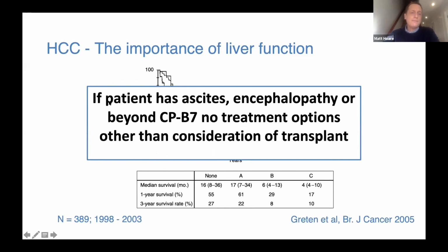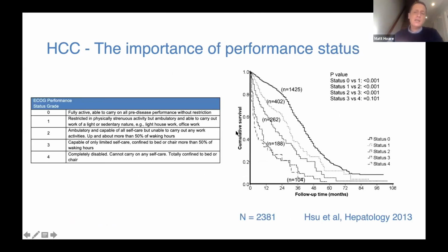And importantly, it's pretty much a rule that if a patient has ascites or encephalopathy, or they are beyond Child-Pugh B7, they have no treatment options other than consideration of transplant. So it's really, really important that if you have a patient with any of these, you calibrate their and their family's expectations before you send them up, because we can't treat their tumor if they're in liver failure at the same time. The second thing is the performance status.